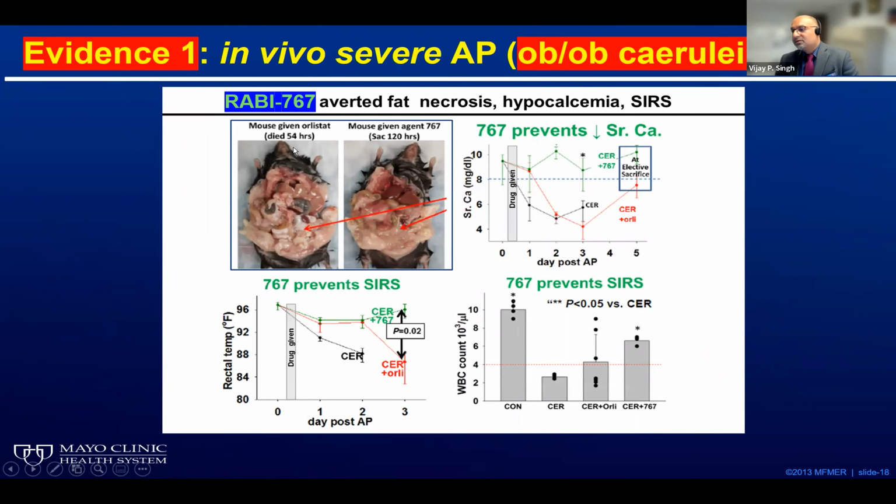So there's a lot of fat necrosis that takes place in these obese mice. Orlistat prevents it to a certain extent, but not fully because it's not aquastable. We see the benefits going away and the mice die, unfortunately. We have to euthanize them. Whereas if you give 767, we don't see much fat necrosis. It prevents the hypocalcemia associated with severe pancreatitis.